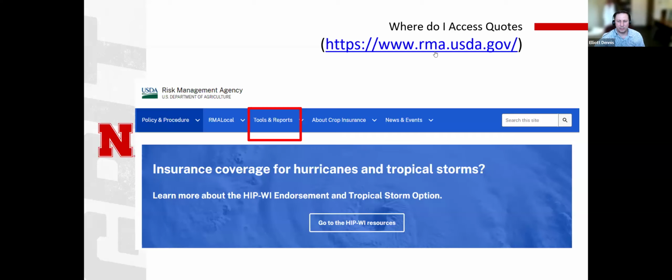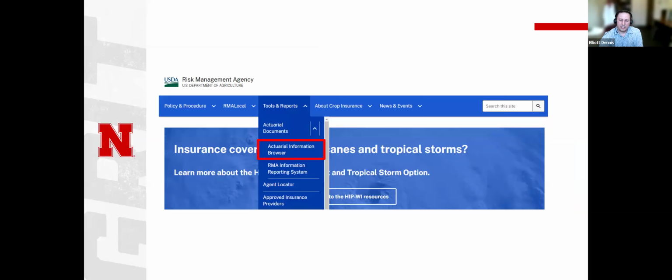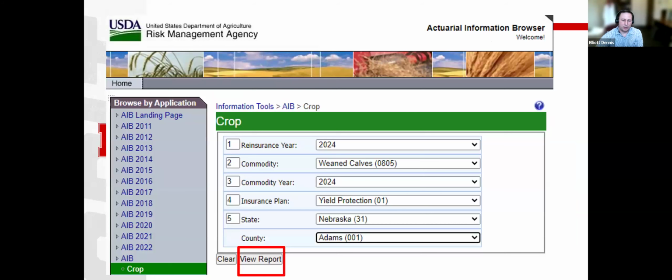But anyways, if you go to USDA-RMA.usda.gov, go to Tools and Reporting, do the drop-down arrow, click on Actuarial Information Browser, and then it will take you to this. On the left-hand side, it should be this AIB down here. You'll click that, and it will pull up this 2024, and then you have to go and select all this information.